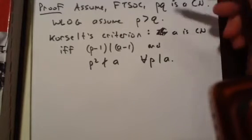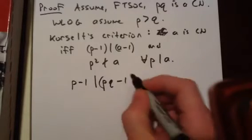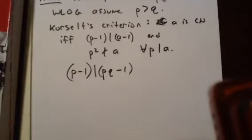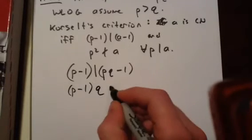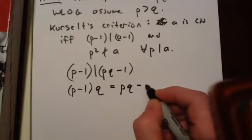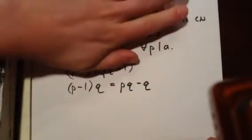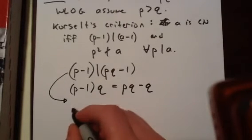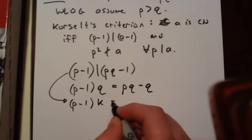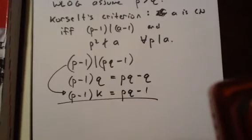So PQ is a Carmichael number, therefore P minus 1 divides PQ minus 1 by the first part of Korselt's criterion. Now notice that P minus 1 times Q is simply equal to PQ minus Q. That's just a separate statement from above, but it's just a true equality that we can write down. And this one says there is some integer k such that P minus 1 times k is equal to PQ minus 1.